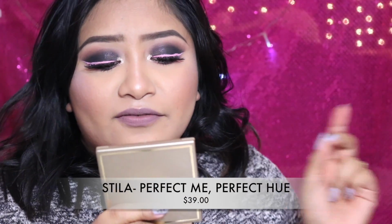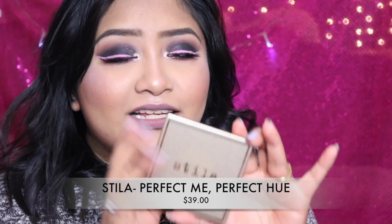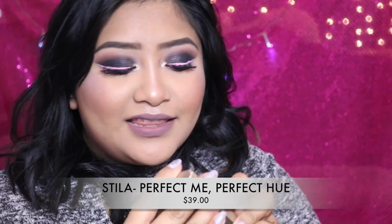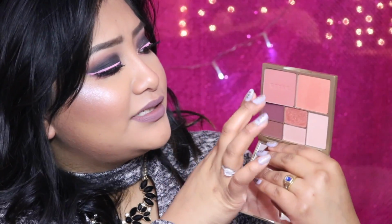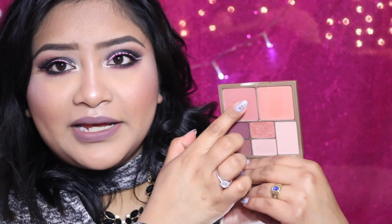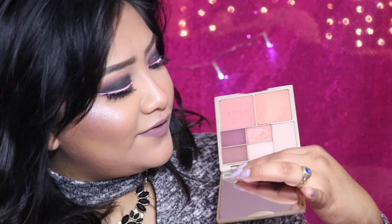I did say that I had 2 limited editions. I was going to give you one other option, and this is my other option right here. This is definitely a totally different palette, totally different size. It's just a little palette. This is a STILA Perfect Me Perfect Hue eyeshadow palette. It's beautiful. The quality here, this is a medium tan one. This is my favorite. I have the medium tan and then I have the tan deep, but this one's definitely my favorite. Oh, that little pan is popping out. Good thing it didn't fall.